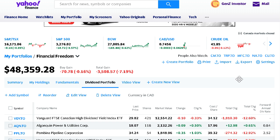So my current financial freedom portfolio is at $48,359. Overall portfolio is still down around 7%, but once again, I'm a dividend growth investor. I'm holding for the long term, so those price fluctuations do not bug me too much. I'm sure the price will come back over the long term. I'm going to continue to collect my dividends, continue to purchase some nice dividend paying stocks, and watch my financial freedom portfolio grow over the long term.